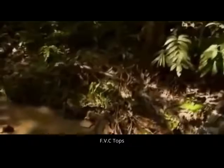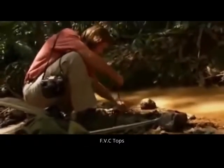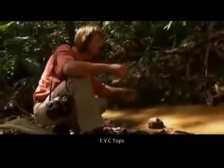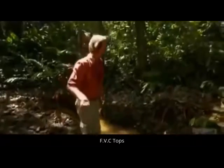Just feel it on close, because we found so much skin. Look at this. Look at this. And then the snake is right here, it's been shedding. It's been shedding and pushing itself all along this bank here somewhere. It's just incredible.